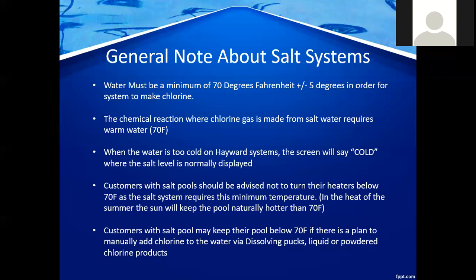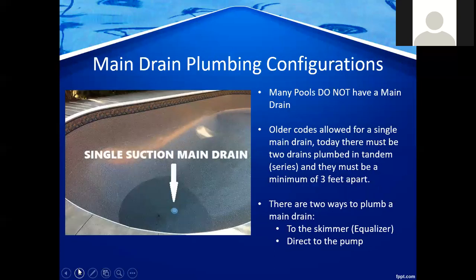Okay, so now if you do want to turn off your heater or set it below 70 and the water is very cold, you can just chlorinate your pool the old-fashioned way. Even though you have a salt system, there's nothing wrong with adding chlorine to the pool. Chlorine is chlorine, whether you add it manually from pucks or liquids, or you make it from the salted water. It's the same. So if you have a plan to manually chlorinate your pool, you can keep your heater off, and you have to calculate the cost effectiveness of what you're going to do.